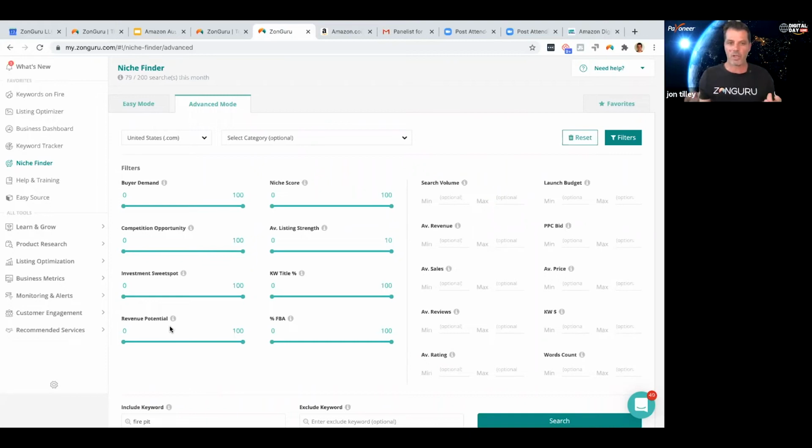And as a business owner, if you can understand those 4 key questions with the layer of differentiation added on top, you have a very good shot of validating a great product to sell on Amazon, and you can move forward.